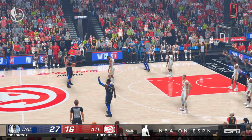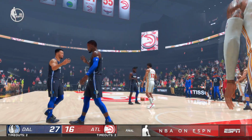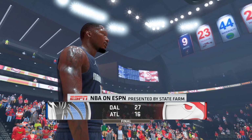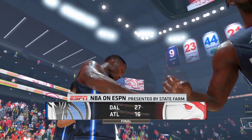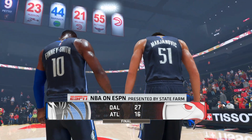So we see the Mavericks taking the win here. They came in here and took care of business like they were the home team. And Kevin, how about the mental toughness that this group showed? They were never rattled at all by the opposing fans. And a chance now to send it over to David Aldridge, standing by courtside. David.